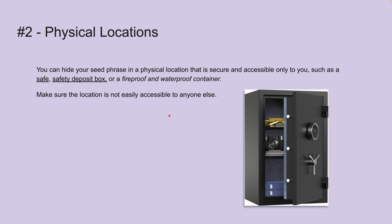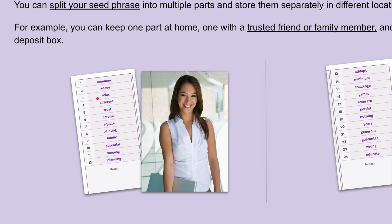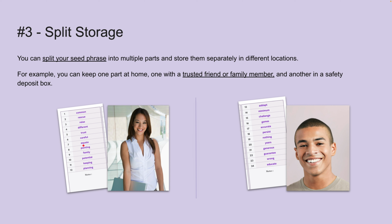Just make sure that when you are storing your hardware wallet or your private keys, you keep it tucked away. One thing that you can do is split your seed. So for example, if you have a 24-word seed phrase, you could keep 12. So let's say this is you. You keep half of your words on a piece of paper, and then the other half, you leave at your brother's house or with somebody that you really trust. You also want to know that the person you give the other half to isn't going to take your seed. What's good about it is that if somebody ever steals your page, they can't get access to your crypto because they only have half of the seed phrase.